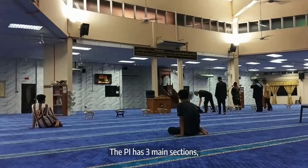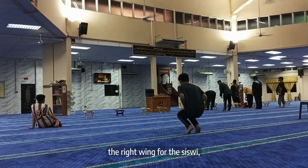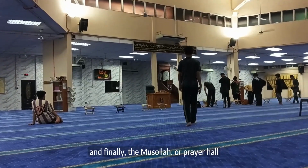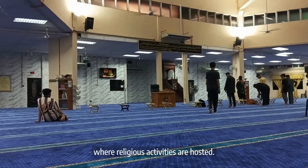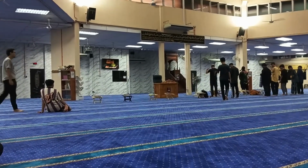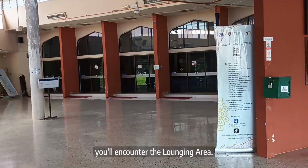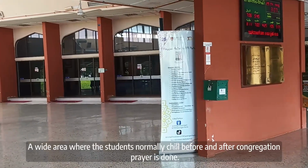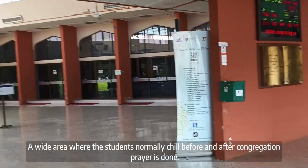The PI has 3 main sections: the left wing for the Siswa, the right wing for the Siswi, and finally the Musalla, or prayer hall, where religious activities are hosted. If you make your entrance from the left wing, you'll first encounter the lounging area, a wide area where the students normally chill before and after congregation prayer is done.